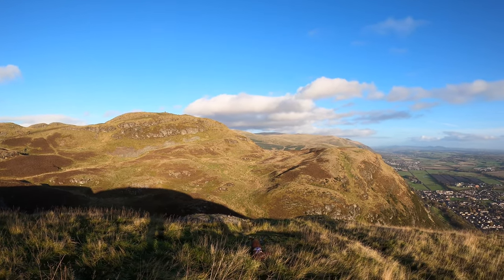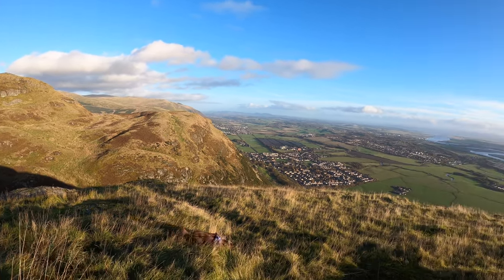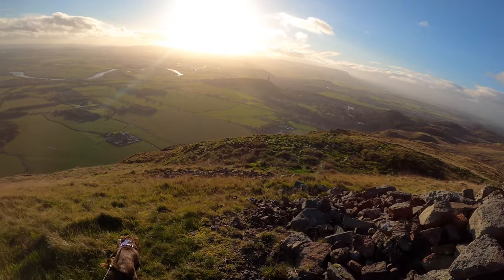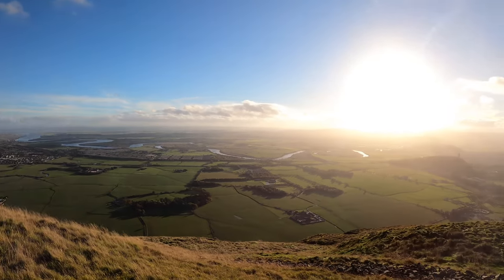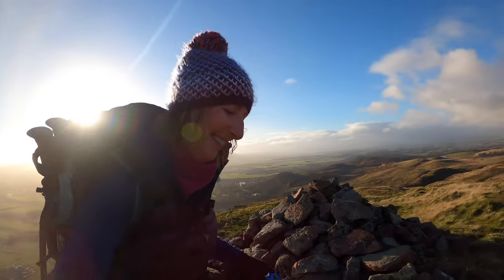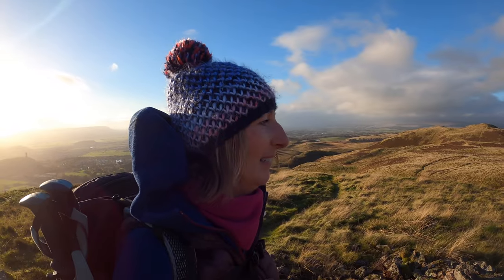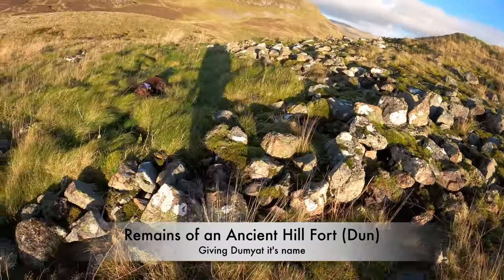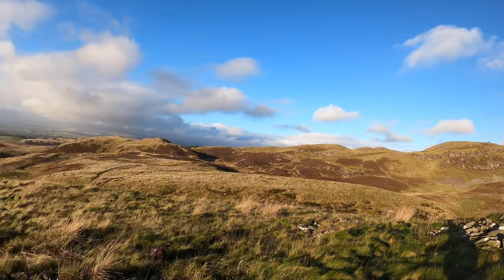That's Dumyat up there. Ben Cluach, way up there. The rest of the Ochils. That's looking down towards Menstrie. Fort here, a little akin to that, but also there's quite a few stones here. Some great views.